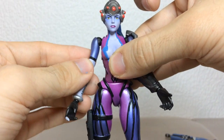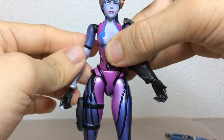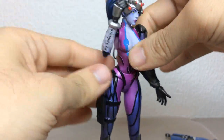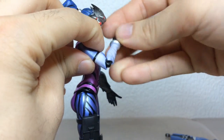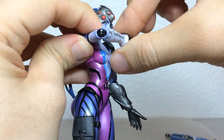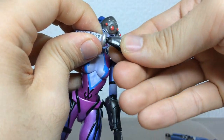Her shoulder's on a weird double ball socket. One is stuck inside of her torso, whereas the other one is a ball hinge. The upper arm can also slightly rotate around the joint, so sniping poses are definitely possible, which is always a challenge for any figure. Her elbow joint is on the same type of Reveltech style joint as her ponytail. It bends a bit more than 90 degrees and also works as an elbow rotation. Finally, her hands are exactly the same as her elbows.